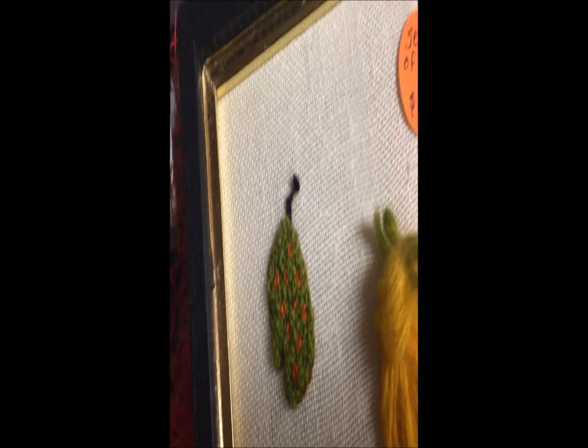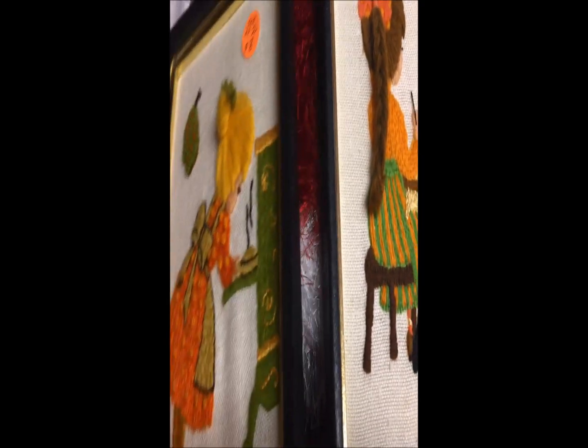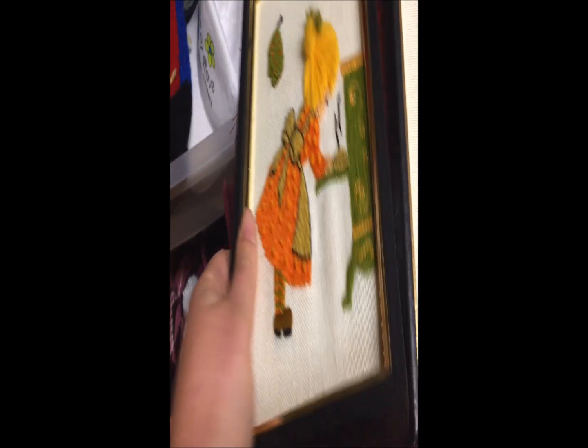Please pretend that my camera is turned the right way in this shot because I wanted you to see the detail in this stitching. They are those crewel kits, and I have a whole bunch of them. I do not have these two girls, but I have lots of other similar girls doing other things. I don't know what stitches these are, but the dimensional effect that they created is just amazing. And I love everything about these. But again, it's not so much that I want to buy the one in my hand right there. I want to stitch that myself.